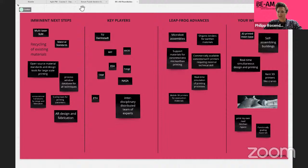A few wishes for 2020. There's the moon base again, the 3D printed moon base. We have self-assembling buildings, again, real-time simulation, and real-time and simultaneous design and printing. We wish that we can rent 3D printers for houses like cranes, and people want to build their own walls, kitchens, spaces, potentially with functionally graded materials.